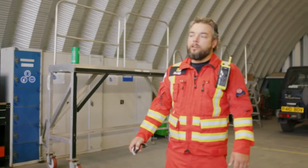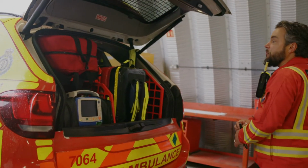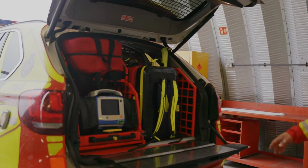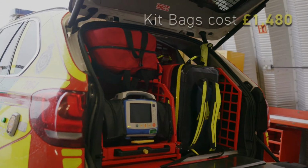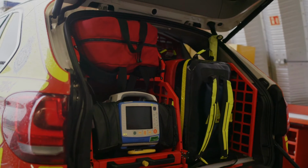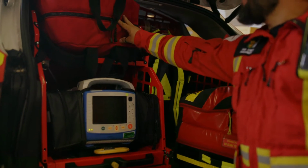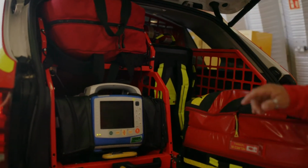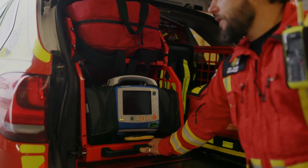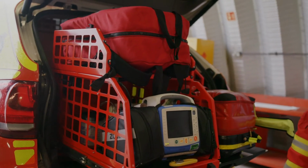So our BMWs are 5 Series SUVs, and they've been purposely converted with cages to hold all of the equipment. You may recognise the bags because they're exactly the same bags as we use on the aircraft. So we have a set on the car and a set on the aircraft. So just like the aircraft, we've got a red bag and a green bag, our PPE bag, and our monitor, which was on the bulkhead in the aircraft. And then behind that is a suction unit. When we get to scene, this cage comes out to make it easier for us to reach the stuff that's at the back, which is very well thought out.